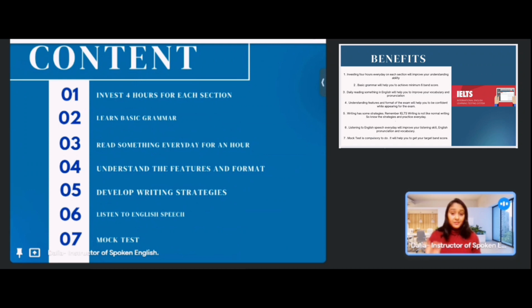Number three, read something every day for an hour. From my point of view, it is a really very, very important activity. Why? Because while appearing for the IELTS examination, it is very important to understand reading comprehension, right? And for the writing section, you need a lot of vocabulary. If you read anything in English for an hour every day, that is going to help you improve your vocabulary, and also reading will help you understand how to construct sentences, which is very important for the writing section.